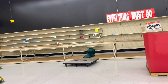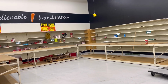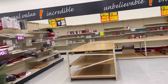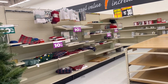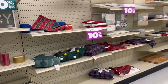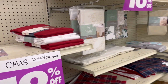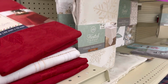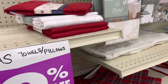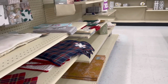That is empty. The last time I was in here, they had the gazebos and everything over here in this area, because this is where the storage area is. I mean, the seasonal area, I'm sorry. The seasonal area used to be right up here in the front on this side. 10% off. I could use that tablecloth, but no, absolutely not, 10% off.